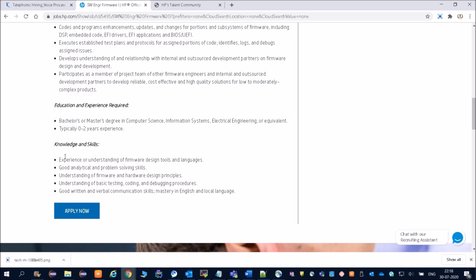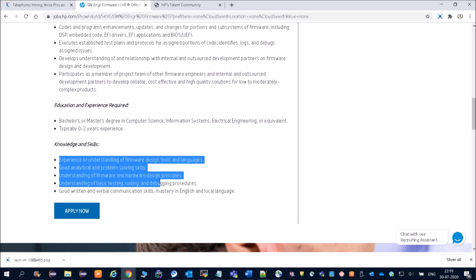Knowledge and skills: experience or understanding of firmware design, tools and languages, followed by good communication skills, good written skills. So this will be common for all the recruitment.